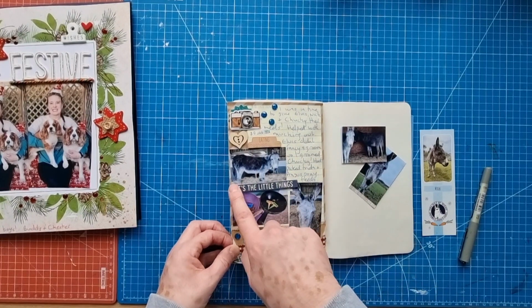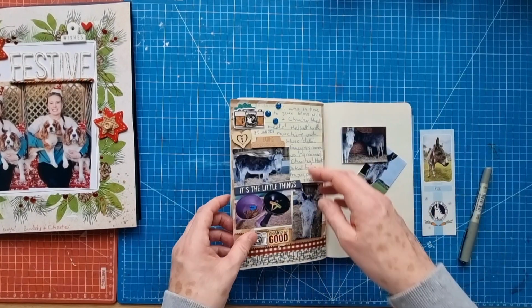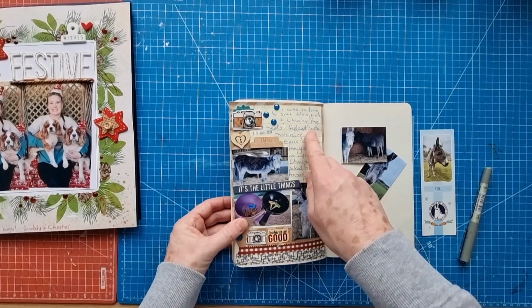So yeah, oh, and a chipboard piece here. So it's a little bit different to what I've been doing lately, isn't it? Very, very embellished. I was in time to give Elvis, Nick and Chucky their medicine.